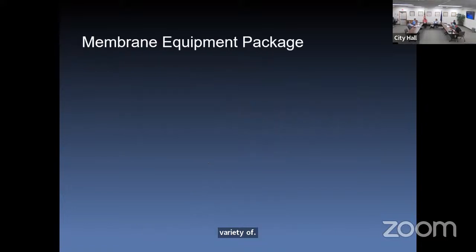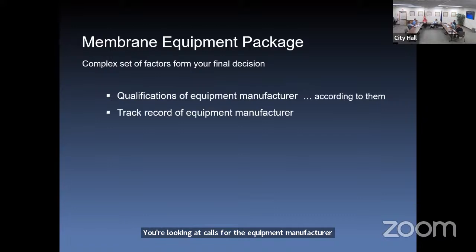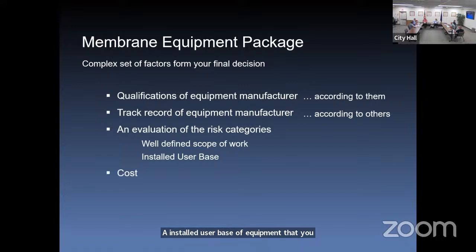Similarly then, using that same multivariable system, you're looking at a membrane equipment package. Again, it's a complex set of factors. You're looking at quals for the equipment manufacturer, according to them, track record, according to others, an evaluation of the risk categories. Do they have a well-defined scope that's going to keep you on track? Do they have an installed user base of equipment that you can use as examples? Or is it a one-off?